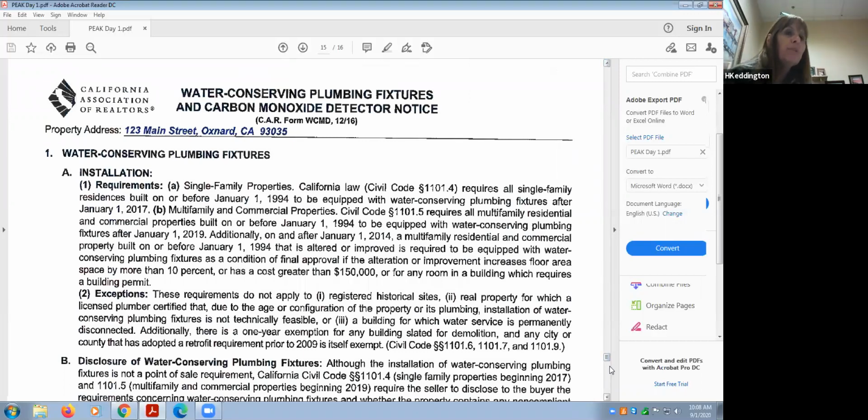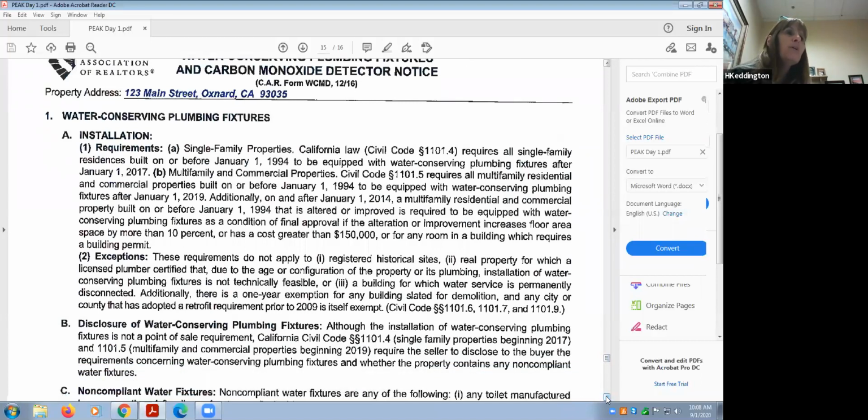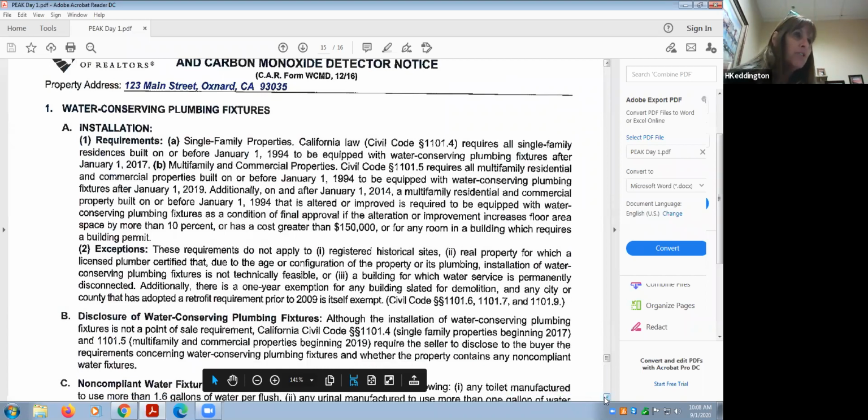Water conserving plumbing fixtures. Okay, new laws came into effect. This is really a point of sale for us. In LA, they're required to change out the water conserving fixtures. I just put fixtures in my bathroom, and after they signed off on them, I took out the little part because I want a whoosh shower. I want a lot of water. But the rules now are that they want everything water conserving.